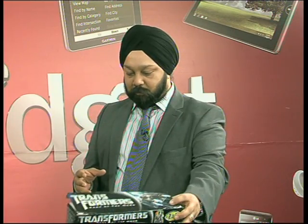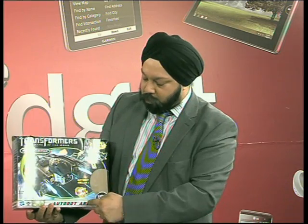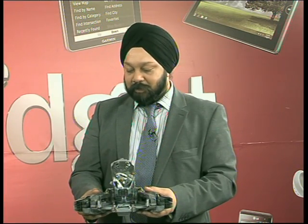And if you look at that, one of the things that we brought out is something called the Arc bot, which is an Autobot Arc. A lot of us have different toys, and what we want to do is have a toy which basically becomes a space station.